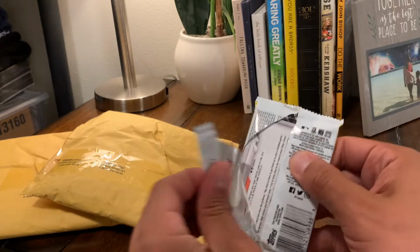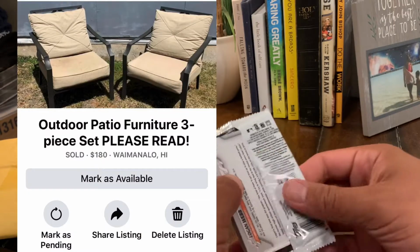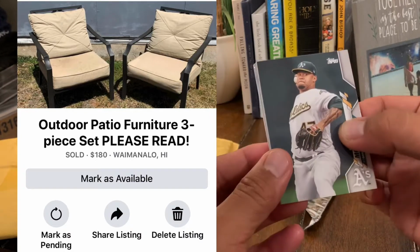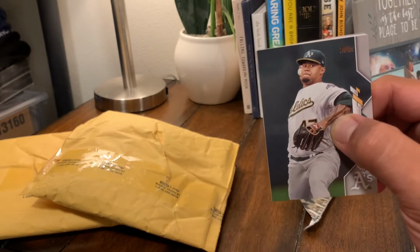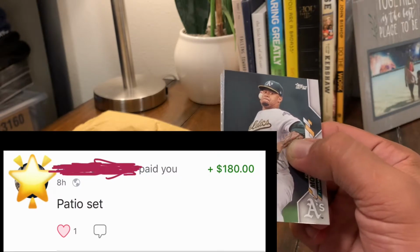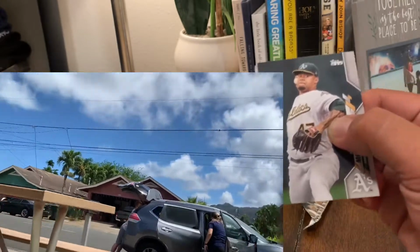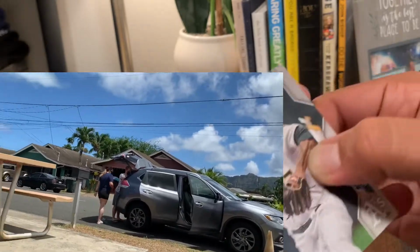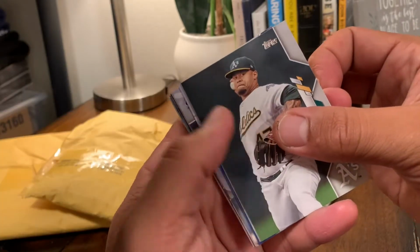I'm pretty stoked. I sold a patio set on Facebook Marketplace. Sold it for $180. It was pretty cool. They came in kind of late, but they were communicating. They got here, Venmo'd the money, all good to go. They just made a couple trips, but I was available today. So $180 on Facebook Marketplace. Gonna reinvest it into some other furniture.